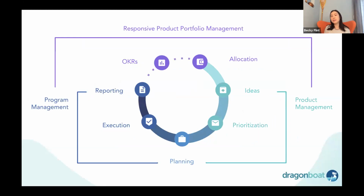All the elements that we saw earlier go into a continuous, evolving phase. And there's a connector that connects product and program management with the rest of the business. That could be called objectives and business outcomes, the business goals. This is called responsive product portfolio management, and this is how we tie different pieces of the product, the customer, and so forth into a framework.